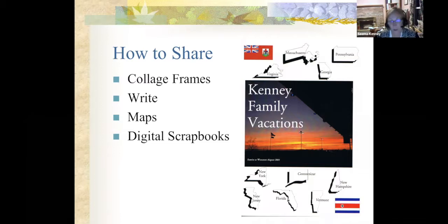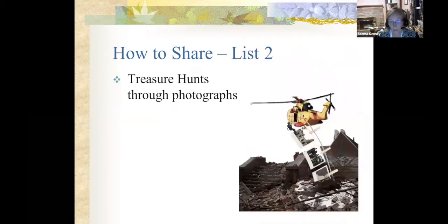So, other ways that I've done a few things to share some of this. If you've got a photograph project, and don't we all have some pile of photographs somewhere that needs some work done to it, see about getting some of the younger members of the family involved. Maybe they can help you sort them. Maybe you can tell them a story first and then see if they can find photographs that help go with that story.